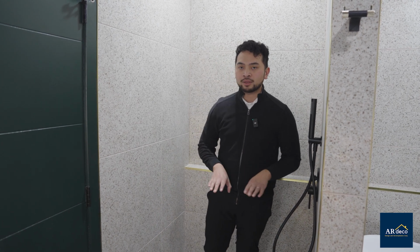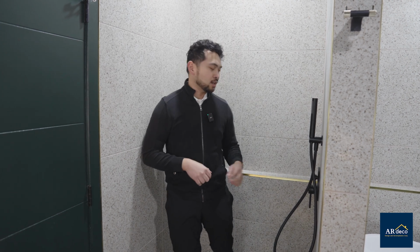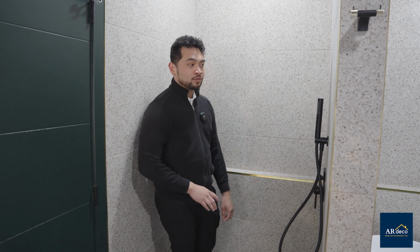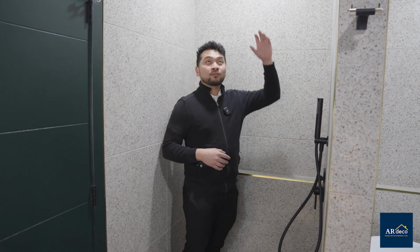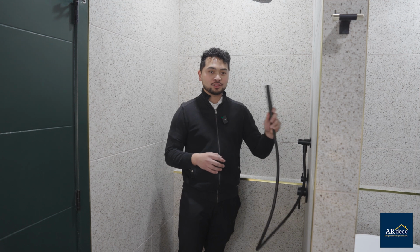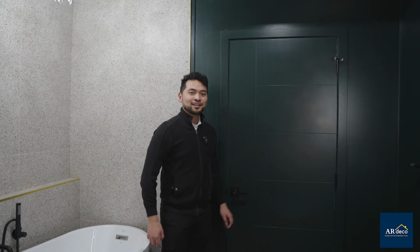So what we did in the shower is we installed a tile-based shower base with a linear drain on it, and that linear drain is beautiful. Furthermore, right behind me is the ledge. There's enough space for you and the perfect height for the homeowner to have their stuff here. Also, moving forward, we have our big rain shower. We have our handheld shower here, and as you just heard, it's metal, it's not plastic, and yeah, this is our beautiful walk-in shower. Let's head to the next room.